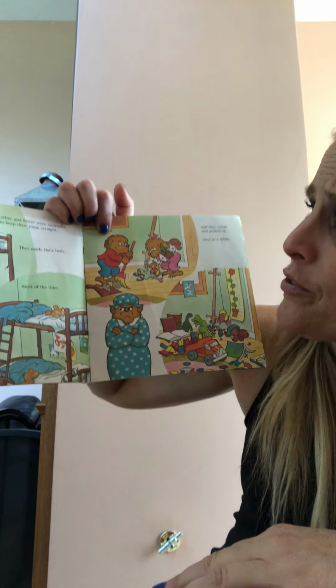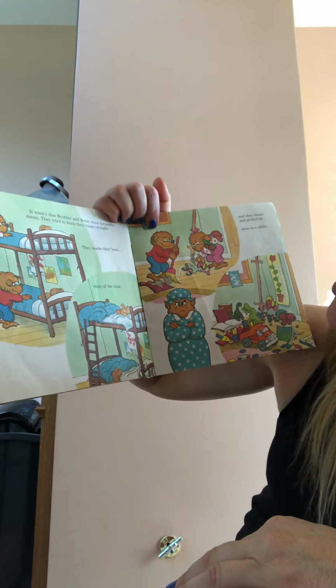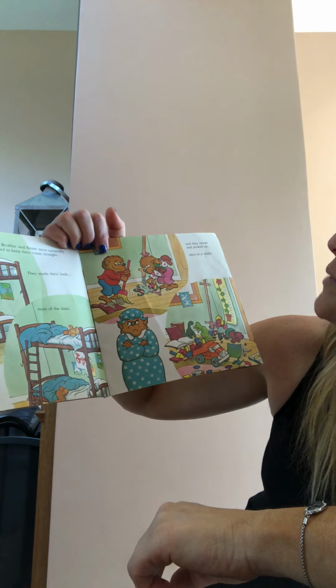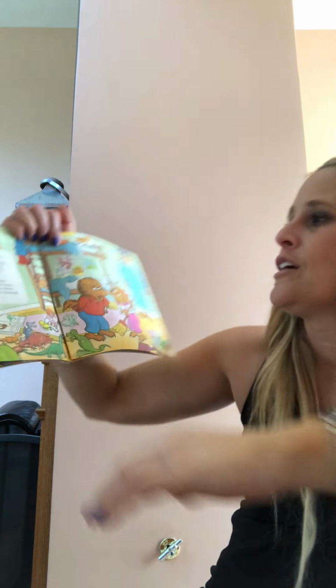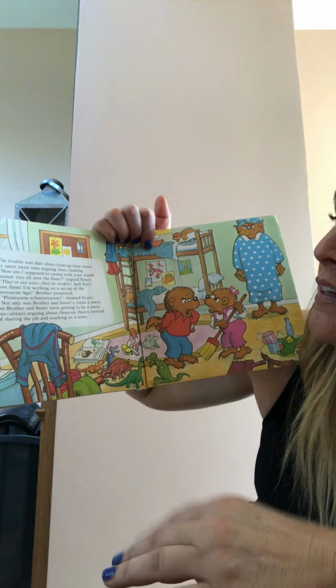It wasn't that Brother and Sister were naturally messy. They tried to keep their room straight. They made their beds most of the time, and they swept and picked up once in a while. The trouble was that when cleanup time came, they spent more time arguing than cleaning.